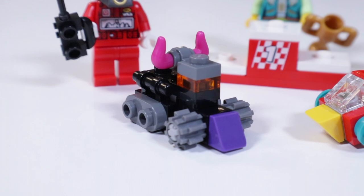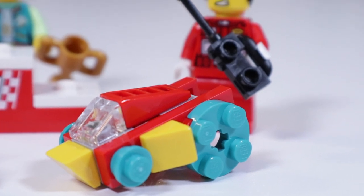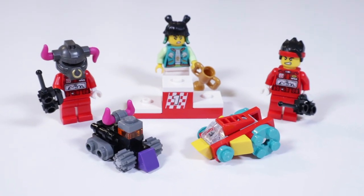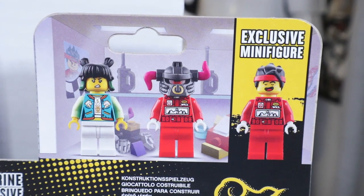The little bull car here, I believe, is supposed to represent a tiny version of the Iron Bull tank, and the Monkie Kid's car here, that's supposed to represent, I believe, Monkie Kid's Cloud Roadster. At least that's what I can kind of glean by the tiny details that are included on these cars.